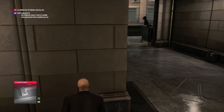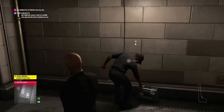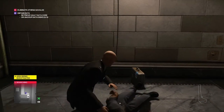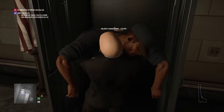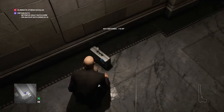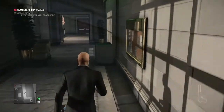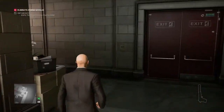The maintenance guy will come over to investigate the radio. Unfortunately for me, he has spotted our briefcase, so we're going to try and get behind him real quick. We're going to render him unconscious and hide his body in the closet provided. With him now safely tucked up, we can collect the key that he has dropped, retrieve our briefcase, and continue on our way. That key will unlock those big red doors ahead of us for our exit.